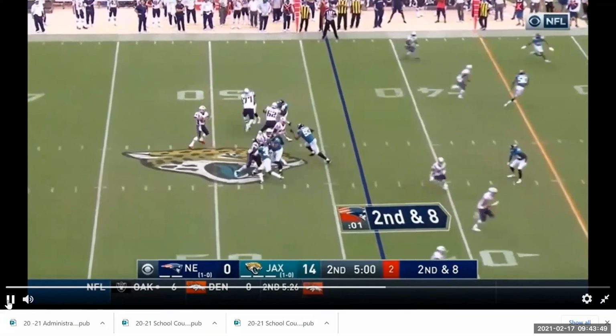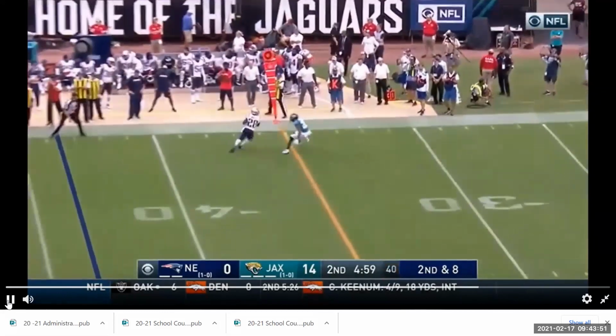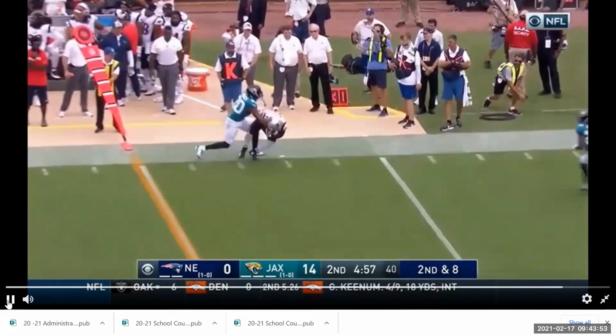Jacksonville just doesn't give up a ton of drives. 2nd and 8, and they're finding the receiver.